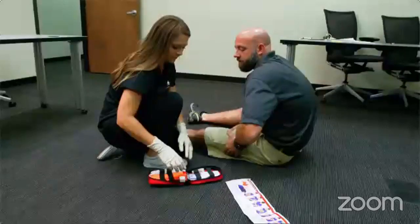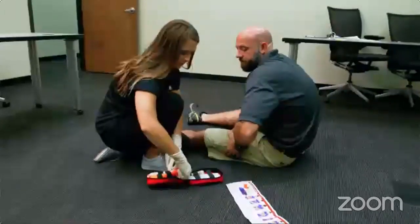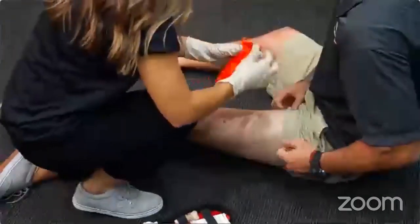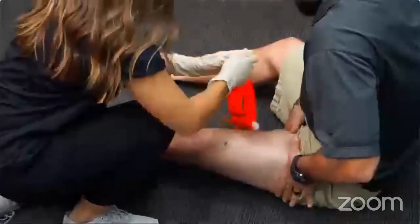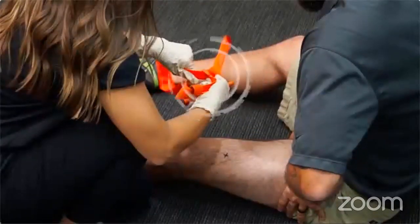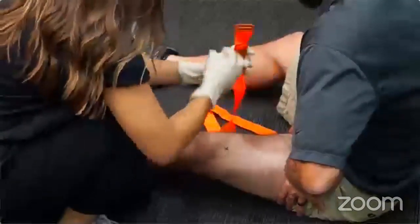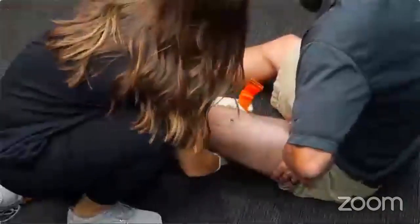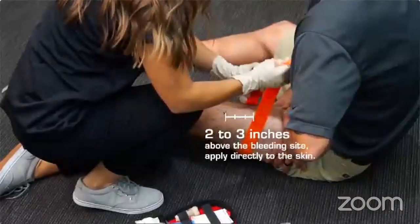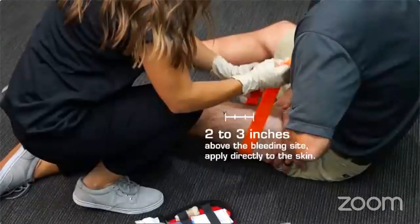Gloves should be worn during the application. To begin, remove the CAT from the bleeding control kit. For best results, expose the skin where the wound is located. For this two-handed application, pull the band out of the CAT buckle. Route the band around the limb. Position the CAT 2 to 3 inches above the bleeding site, applied directly to the skin.